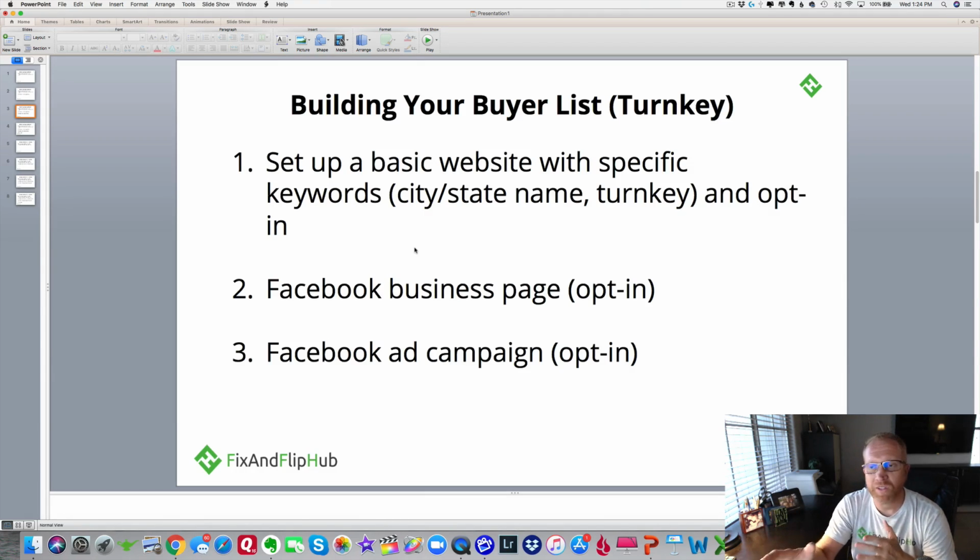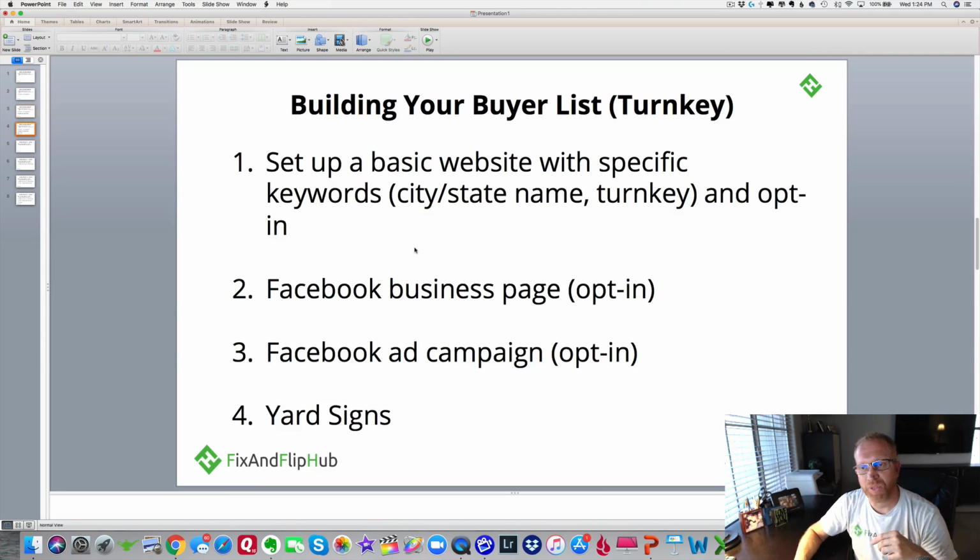And again, you can start these ads for as little as $1 a day. It's very inexpensive to create a basic Facebook ad campaign. Not only that, but there's tons of tutorials on the internet on how to do these very simple things. And then lastly, this has also been very effective for us.